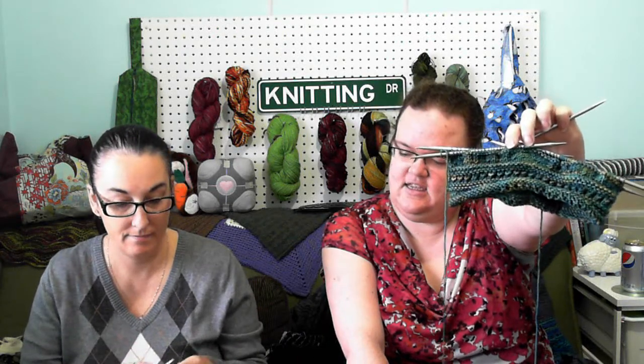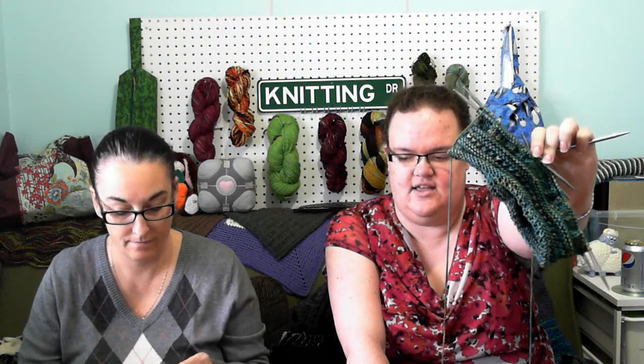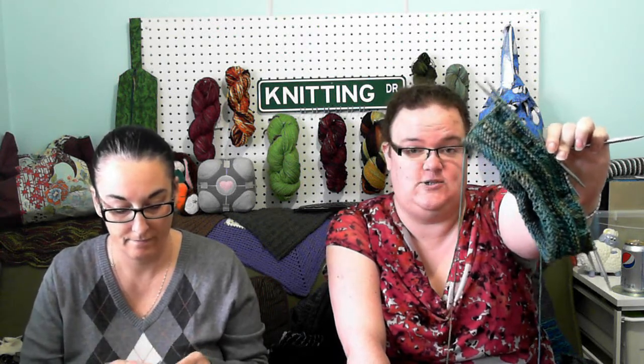This is also Tanis in the Lucky Penny colorway. But not lace. No, this is Erin Wade. Nice. And this hat is by Jan Wise. Comes up on Ravelry as slouchy hat with picot edge.